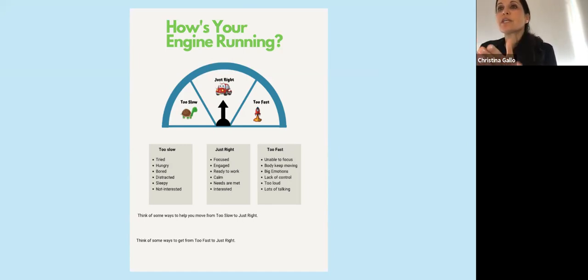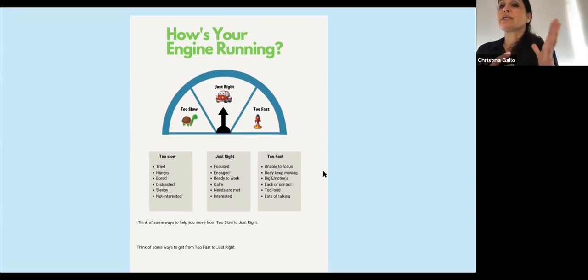So when we're just right, we're focused, engaged, ready to work, calm. When we're too fast, our body keeps moving. We could have big emotions, difficulty controlling ourselves, lots of talking. And then too slow is tired, hungry, bored, sleepy, slowed down. So we can use this with some kids so that they can identify where their engine is, and then based on where their engine is, help them learn how to pick sensory strategies for themselves. So that's just a tool that OTs use, some educators use as well. But let's go to the next slide and we'll talk about specific profiles.